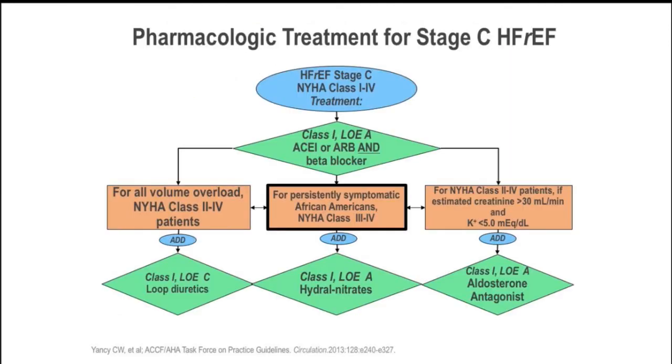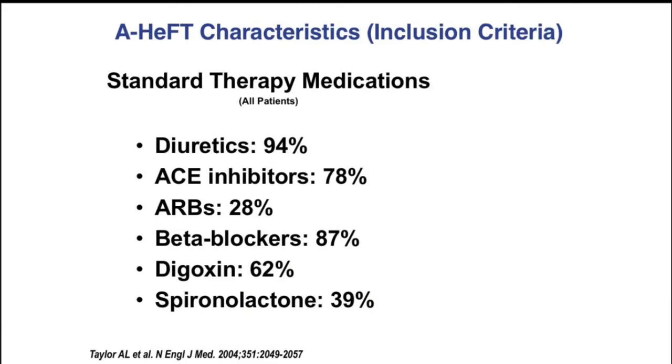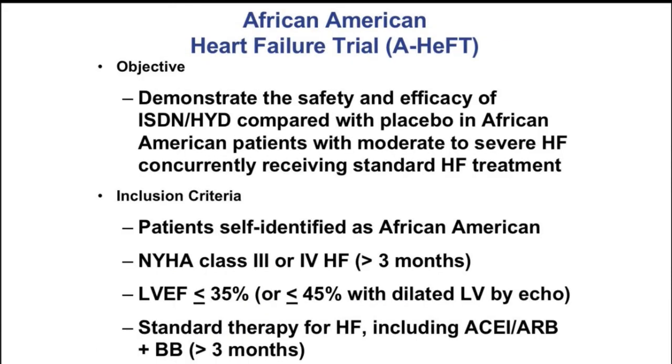So, back to our patient. In our patient, she's an African American with class 3 heart failure. She is still symptomatic. She's on an ACE and a beta blocker, an ARB and a beta blocker, and the class 1 level of evidence A recommendation is to add hydralazine and a nitrate. And that comes from the A-HeFT trial.